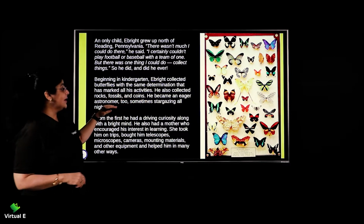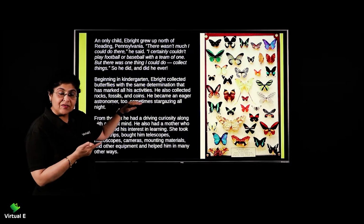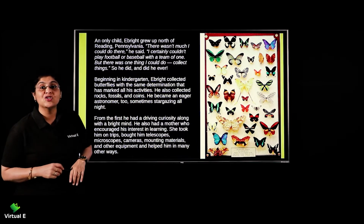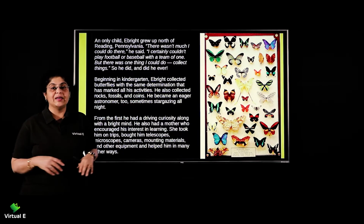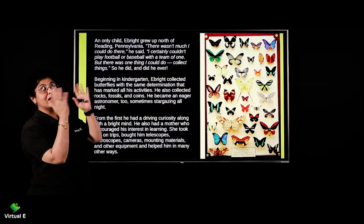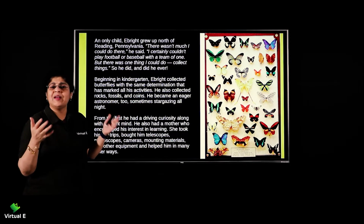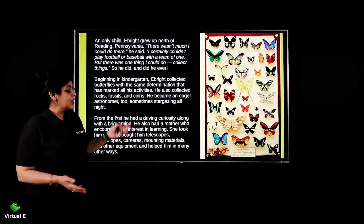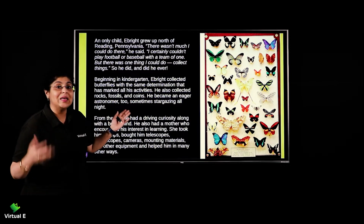He also collected rocks, fossils and coins. In addition to butterflies, he even collected these. He became an eager astronomer too, sometimes stargazing all night. Why? He would keep gazing at the stars in the night. He would just lie down and it was a very open place. He had no company, so he could do so many other things. So he did that, and he wanted to know more about them.